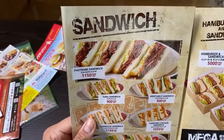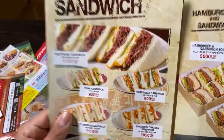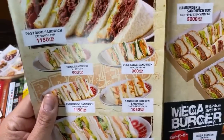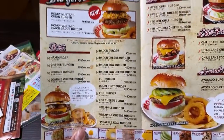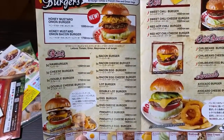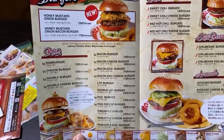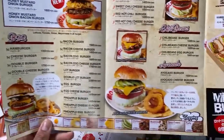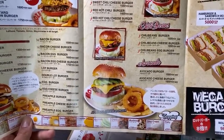Actually, Kanai would love a burger. Whoa, Wagyu pastrami sandwiches. I thought there was gonna be like a Wagyu sandwich. Pastrami sandwich, a chicken tandoori sandwich. That looks really good. Brochures, I guess it's a US chain? I don't know. Bacon burger, $15, 1500 yen. A double lot burger, bacon egg cheeseburger, 1,750 yen. Here we got a chili burger, avocado burger for 1,500 yen, about 15 bucks for this.